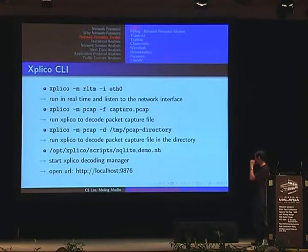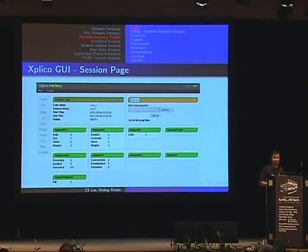Here are some commands. You can run it in real time and listen on the network interface, or you can run it offline. You can read a packet capture file, or you can specify a directory full of packet captures and decode it, and so on. So here's an example screenshot. You can see that you can load a new packet file. It has columns. It has sections for HTTP, DNS, FTP traffic, email, and so on. Let's see a few more slides.